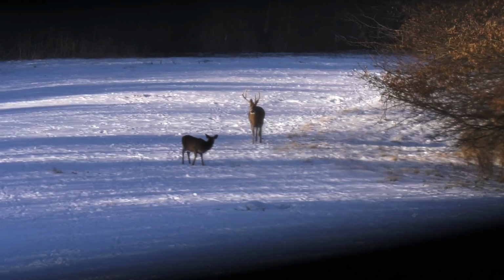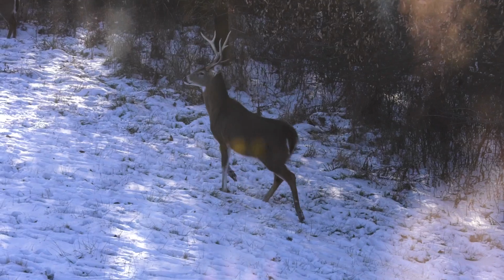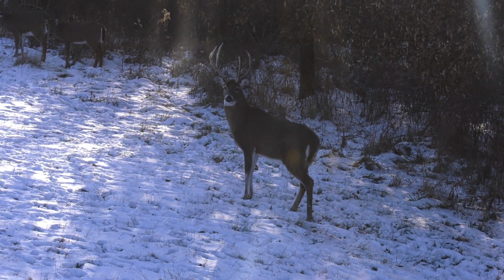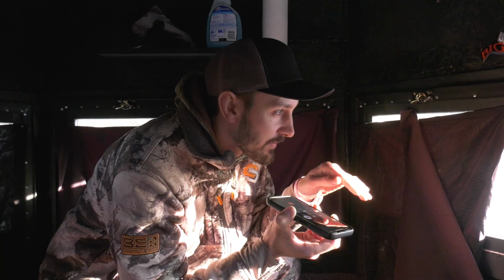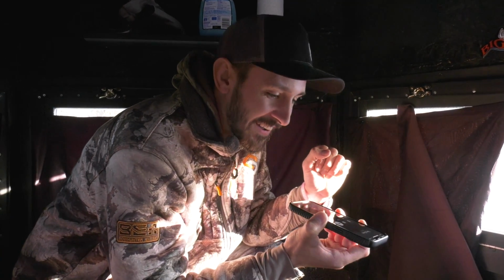Good for you. He walked the whole way down the field and he walked right by the box. I mean, he was 15 yards from the box and I let him get to 24, 25, quartering away, stopped him and just drilled him. I think he ducked a tiny bit and it was a fuzz high, but I could see blood pumping out of him while he was running off and my arrow was bright red. That's awesome, Forrest. I couldn't be happier for you, man.